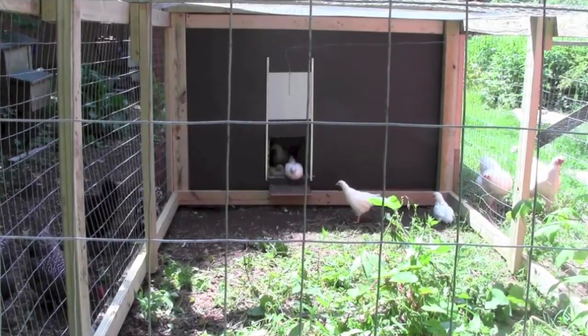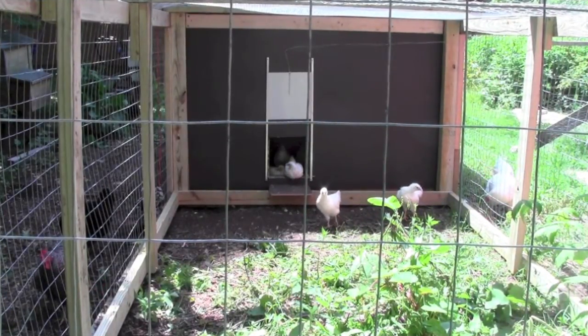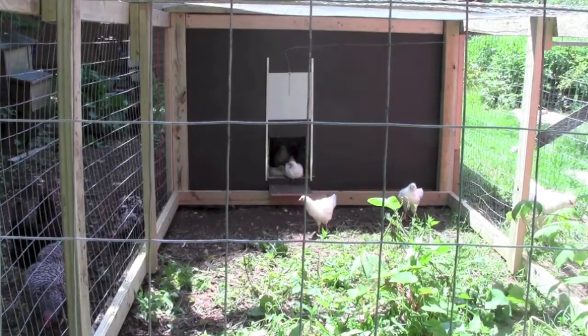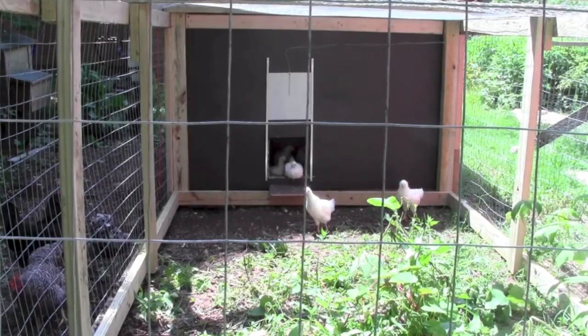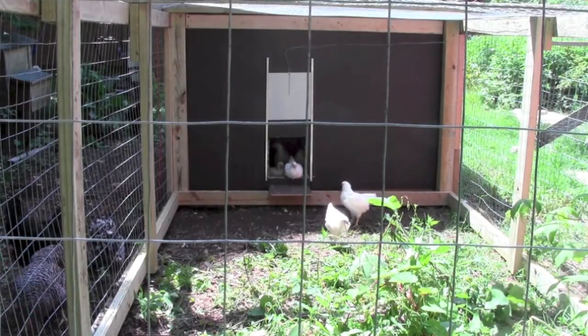Well, this is day 2 with the fenced-in yard. I guess there are only 2 of them out now. They've all been out at various times. And as you can see, some of my other girls are free-ranging. Everybody else is out, and mostly all of them are very interested in what's going on here in this new yard. It's the first time they've seen the young hens.